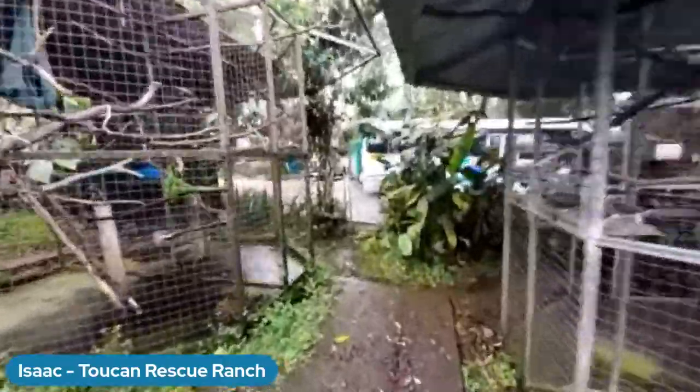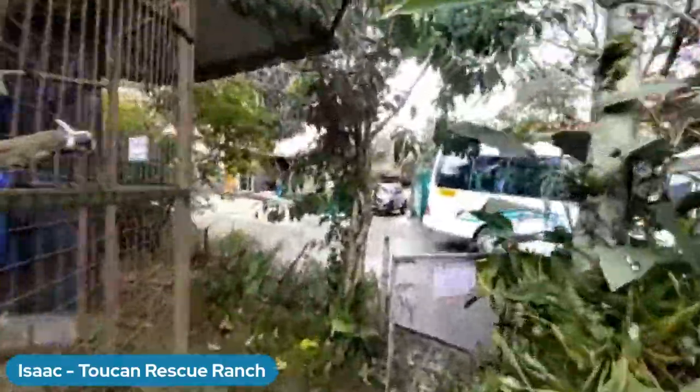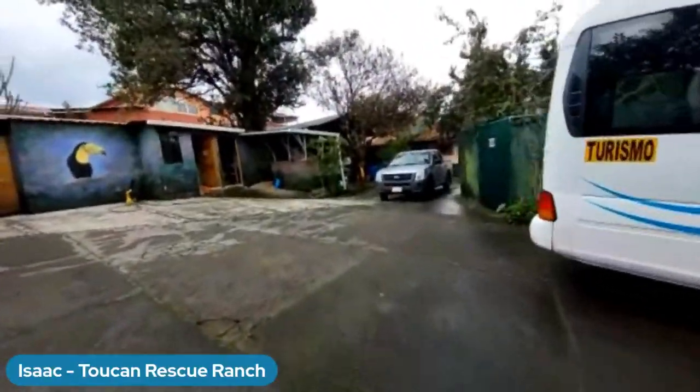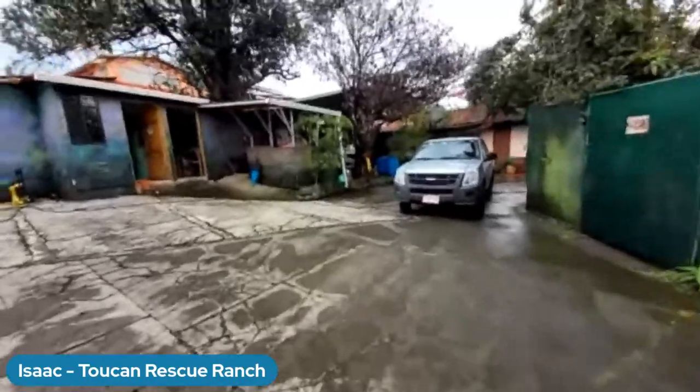Actually, if you give me a sec, I'm going to move to the rescue center where we have baby sloths. Hopefully, they will be more active than the adults.